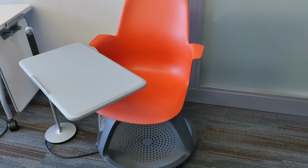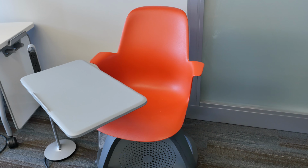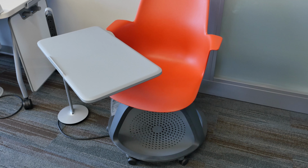This is Steelcase's Node chair. The Node is a great chair for the classroom area. Students can sit in the chair. It has a table that they can adjust for writing or for putting off to the side. They can hang their backpack right on the arm and store their belongings underneath.